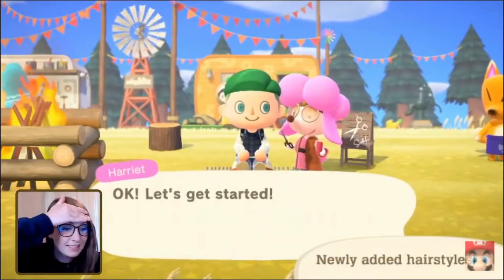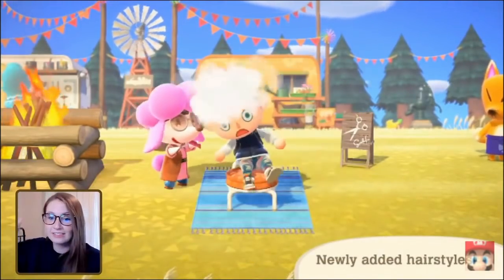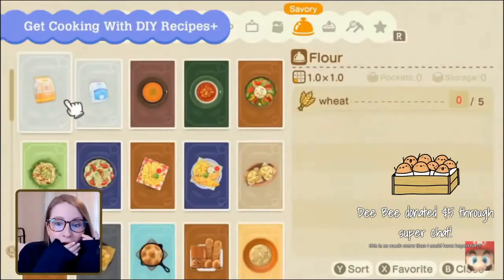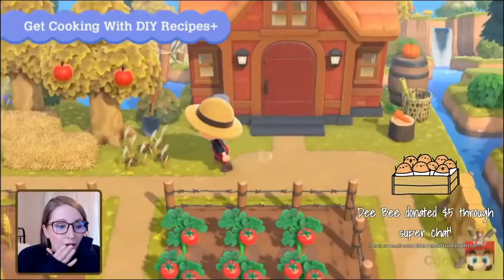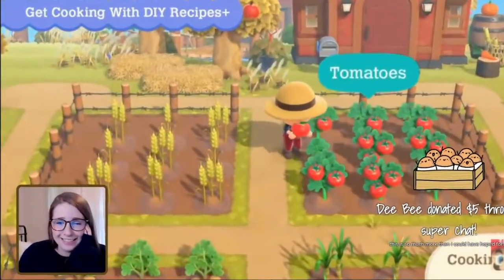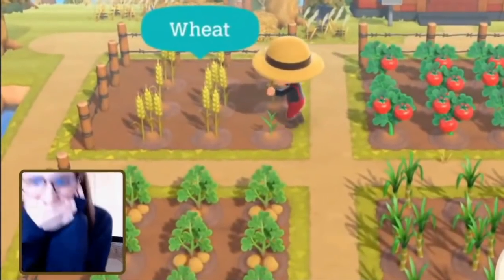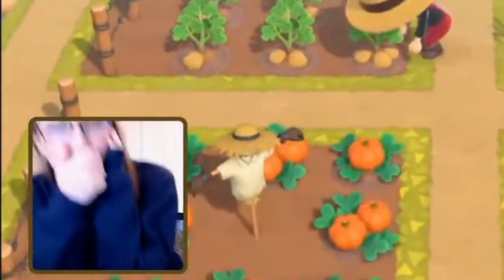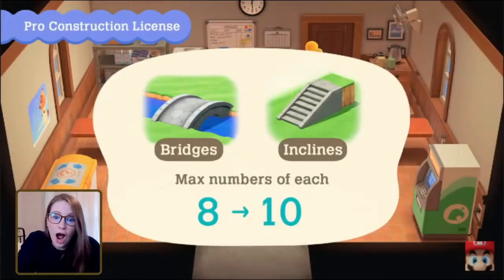Harriet might teach you some newly added hairstyles. Her exterior options are available. Oh my gosh. You can modify your home. Oh my gosh. Carrots and more inclines you can place on your island.